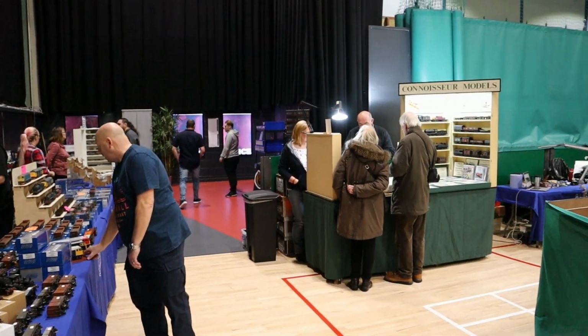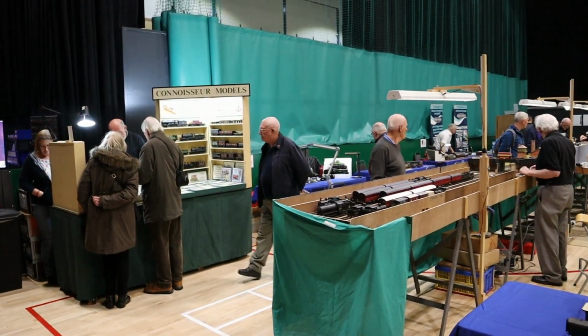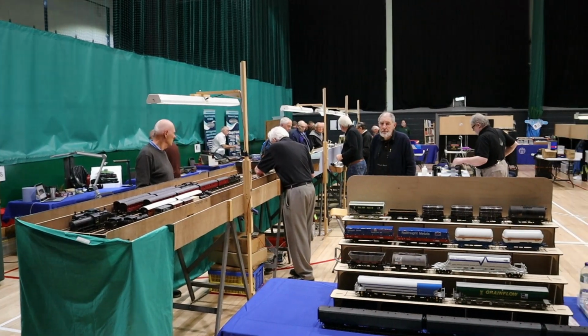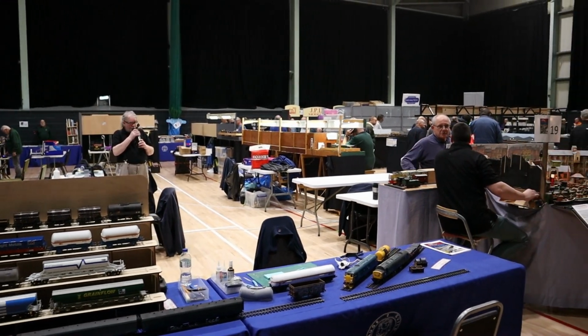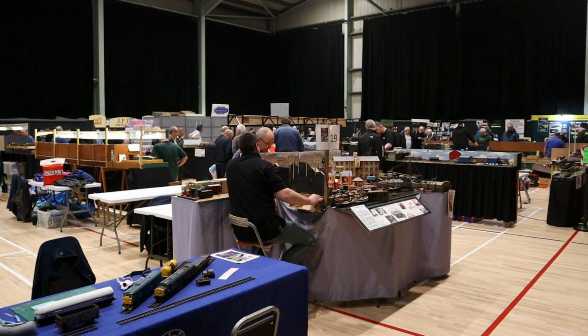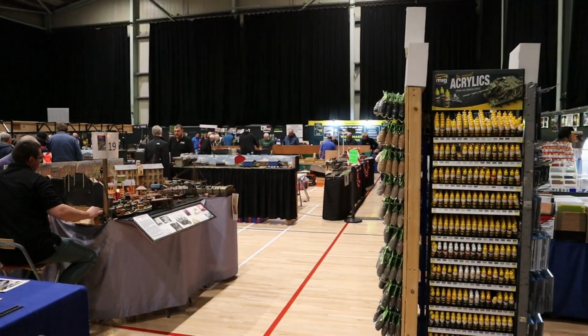The show brought together 12 layouts, 5 demonstrations and 15 trade stands all under one roof dedicated to O-Gauge. Upstairs there was a cafeteria serving a wide variety of food and drinks, along with a display of pictures from the Armstrong Railway Photographic Trust. This video captures the majority of layouts on display at what was an excellent show.